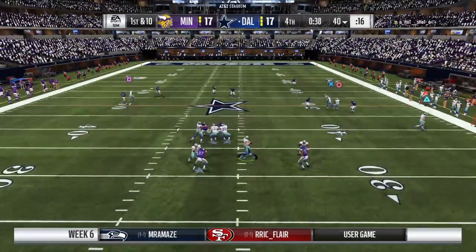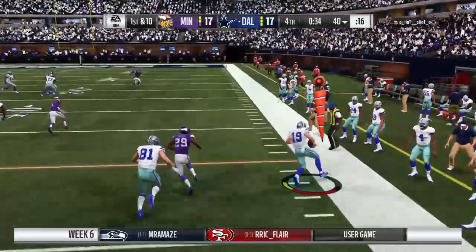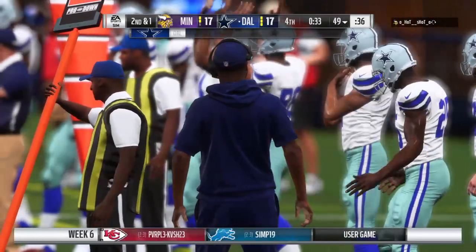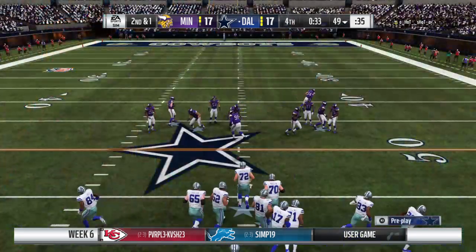They'll drop the throw. Flushed out right. And he's out of bounds just before the midfield stripe at the 49. He'll wind up getting 9 after tucking it and running, so it'll leave him with 2nd and a yard.